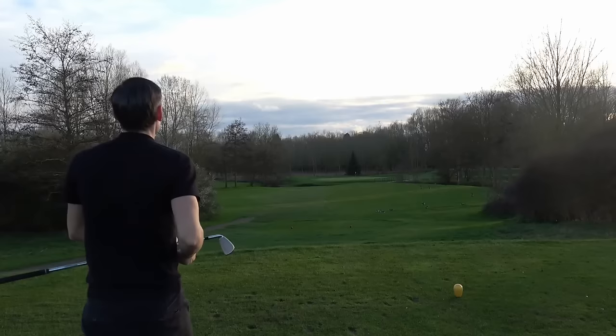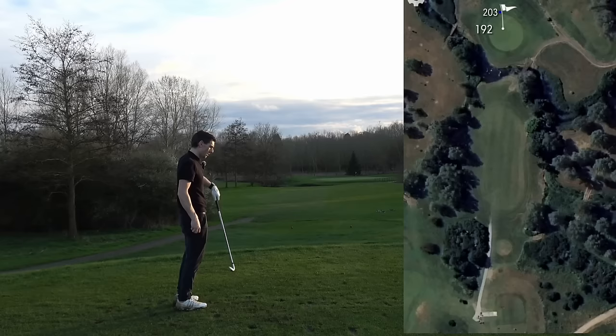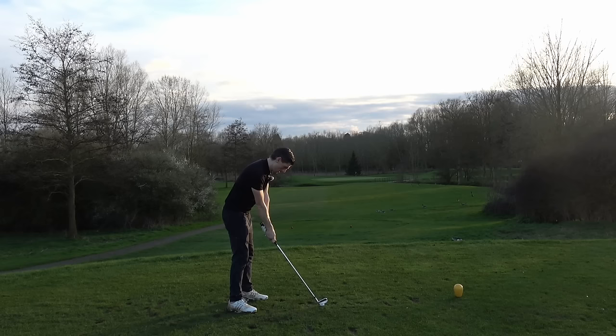Right, next hole, it's a par three downhill. It's quite a tricky one because you've got water right in front of the green. I'm trying to get there with a six. Let's see if we can actually get a six working today. Come on. Got to stay confident throughout.